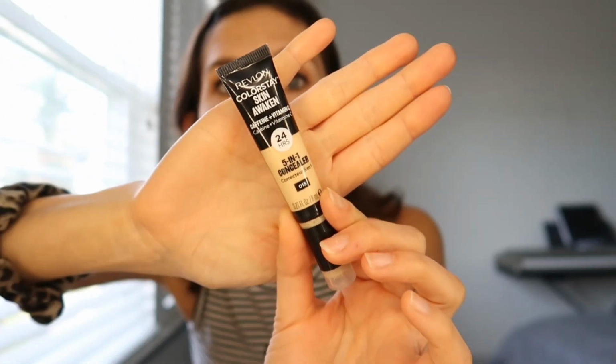I sometimes use a concealer, I sometimes don't. I actually forgot to put it on today, but this is the one I've been using. It's by Revlon. It's their Color Stay Skin Awaken Caffeine and Vitamin C 5-in-1 Concealer. It works good. I've had some trouble with it being too drying over time, so I can't use too much of it at a time or it'll make my skin flaky and super dry. So finding a concealer is a little tough, but I don't always have to use one. So I didn't use one today because I honestly forgot.